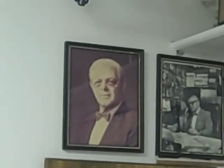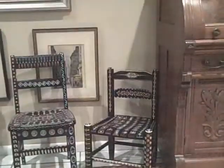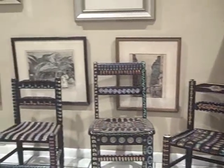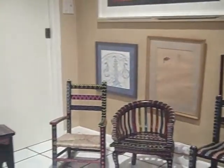Apothecary jars. From Saul Baby's store. These are clearly antiques, so we can't get rid of them. Little chairs. Lots of little hints.